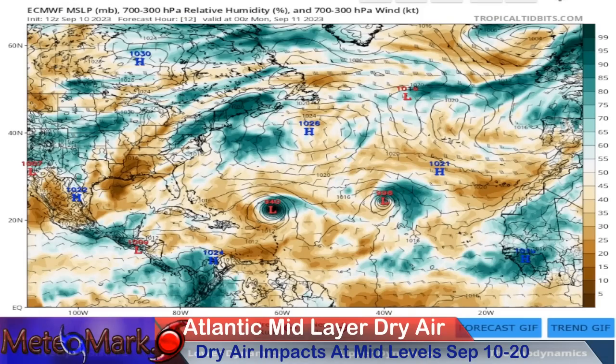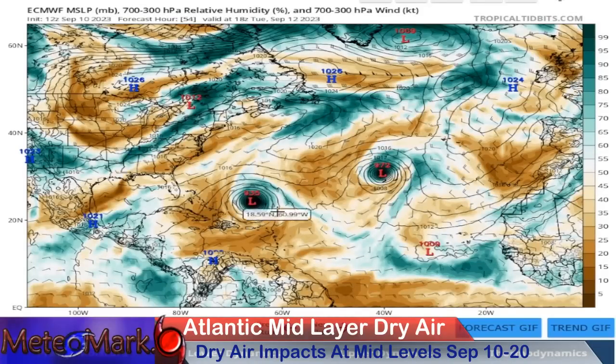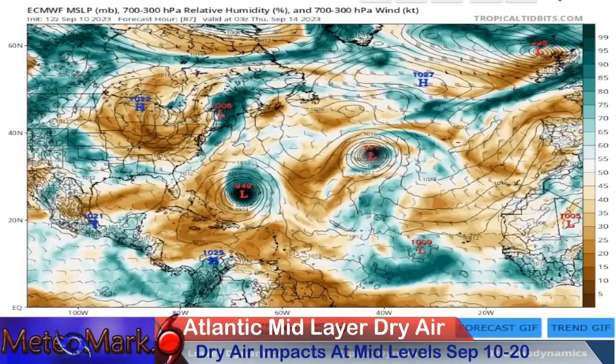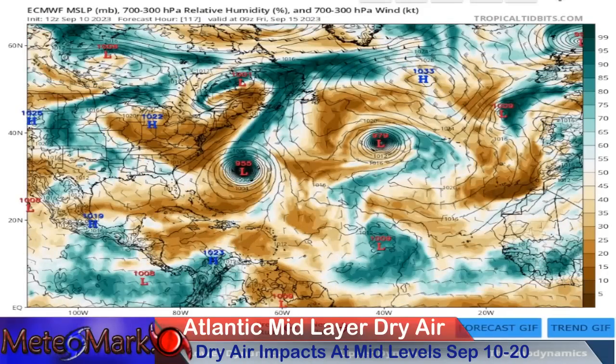So thanks to Tropical Tidbits for our mid-layer dry air analysis here. You can see, yeah, there it is. Lee blowing up here. Here's Hurricane Margot out here as well. This is not going to be a thing to anybody except shipping lanes and fish, essentially. Another fish storm. So as we head towards, say, the 14th Thursday into the 15th, heading just west of Bermuda, you don't see a whole lot of dry air getting sucked into the system. It seems to have its act together.